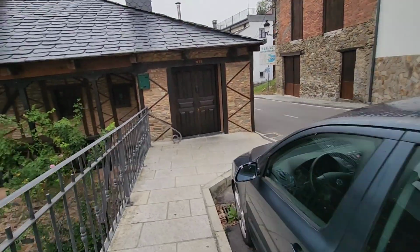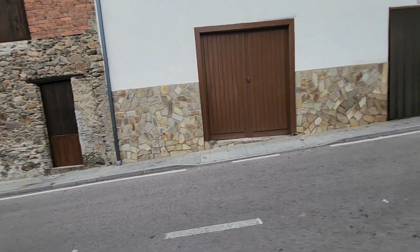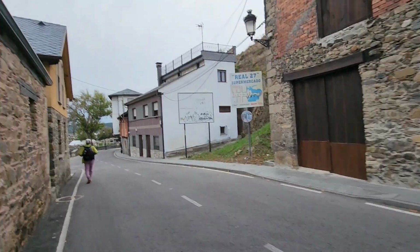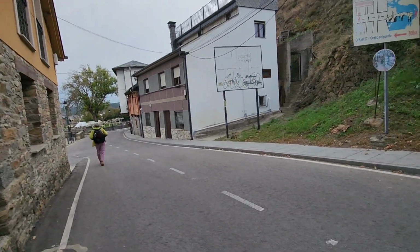That's probably a lot of parts of Europe that are built the way this is built. The sidewalk goes right to this person's house. I'm getting something. I'm getting some food. That's what I'm getting. I'm hungry. It's way past breakfast time.